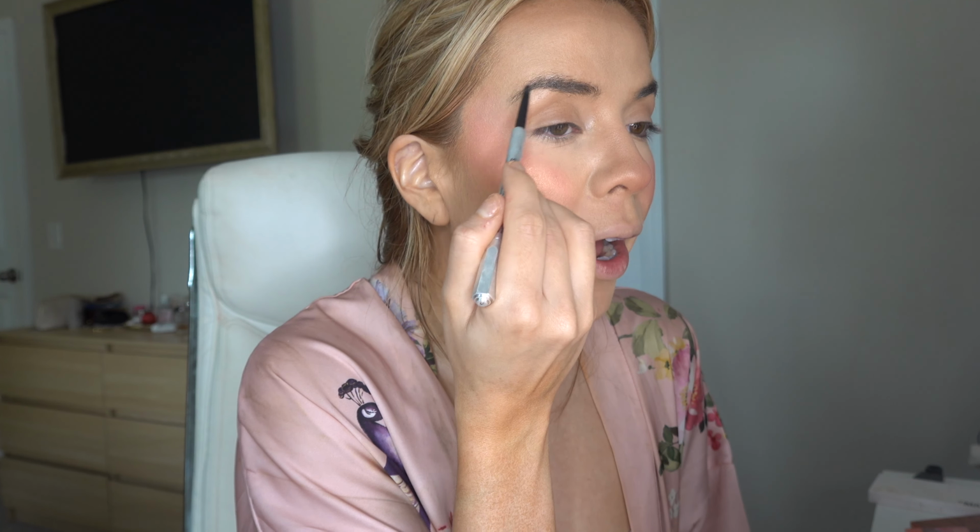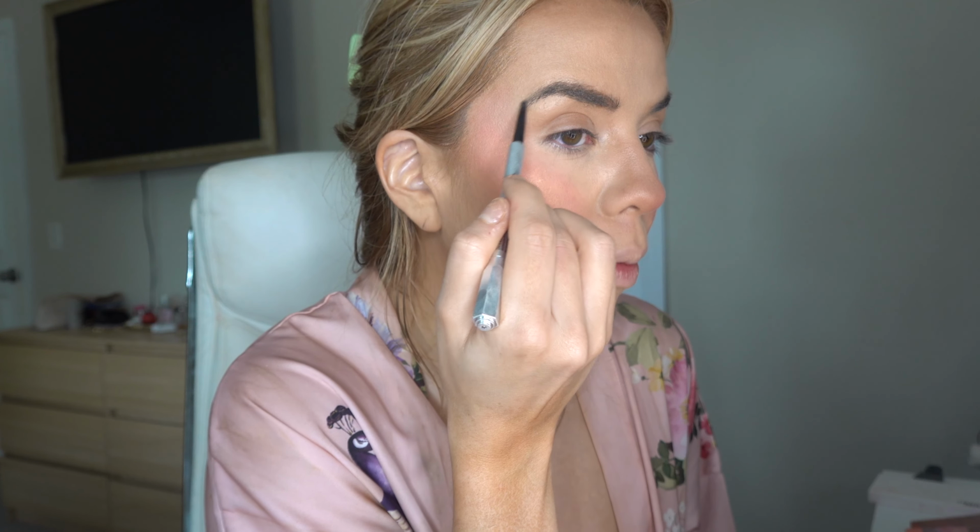I'm more of a pencil girl, a brow girly. I used to do a lot of the brow pomades, but I feel like I kind of overdo it, so I like the pencils to do a little more precision. My phone and camera are overheating. I'll just fill them in just a little bit.